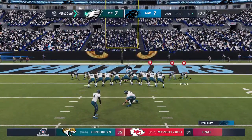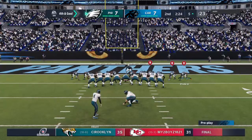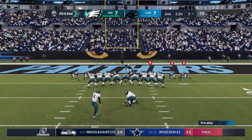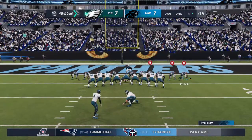You're still just in the 2nd quarter. You taking the 3 points? I am taking the 3 points, and I'm just relying on my defense here. Show me I have a little confidence in them, and let the offense know, nice drive. Come back next time. We'll go get 6 then, but for now, we'll take the 3.